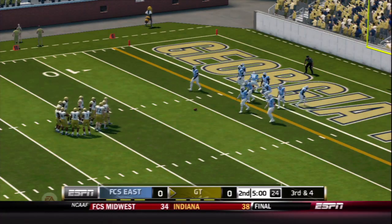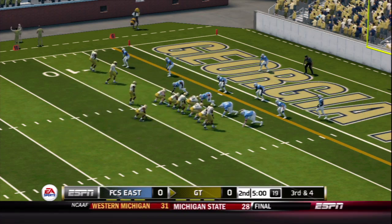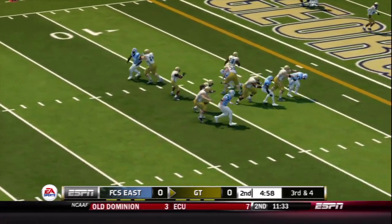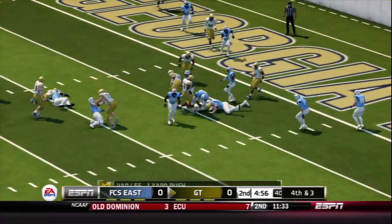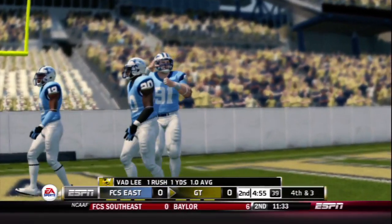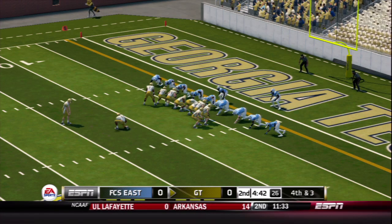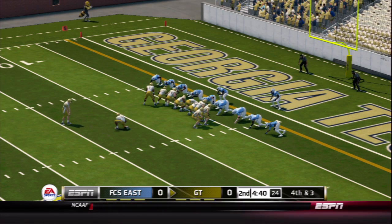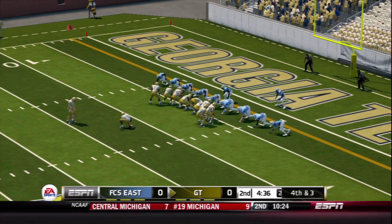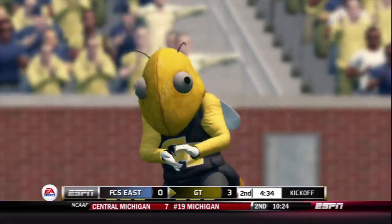Back to the action here in the second quarter. It's been a good one and a tight one at this point. Now we'll see how the backup can do after that injury. Now he tries to buy some time, and he's taken down at the 5. This should be an easy field goal. Kicks away. Sails through the uprights.